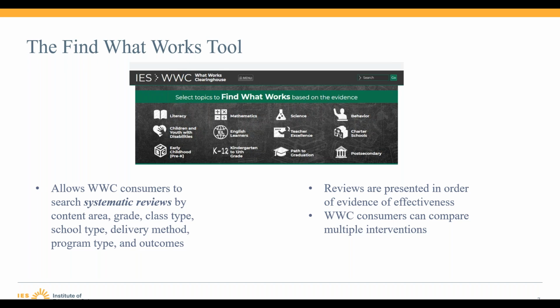And you can search by content area, by grade, class type, school type, delivery method, program type, and outcomes. So even though the WWC currently has 593 intervention reports, this tool allows What Works Clearinghouse users to drill down the evidence with just a few clicks of the mouse. And findings are presented in the order of evidence of effectiveness, so you can quickly scan for the most effective interventions. And WWC users can also compare multiple interventions with this tool, which is particularly helpful if you're shopping for a new intervention to take up.